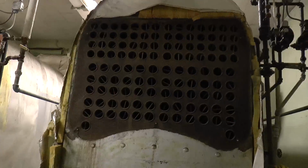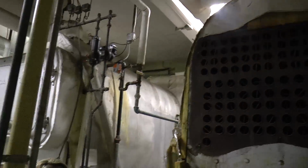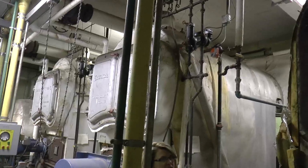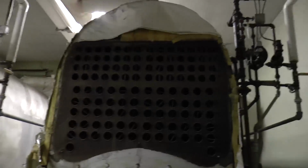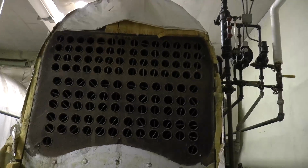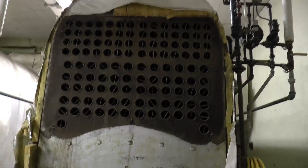So we have originally 3 steam boilers that were put in in 1949. And out of the three, one continues to work. And as you can see, we've used one of them to take parts off to keep our last one working. The boilers are so old, of course, that we can't get new parts for any of them.